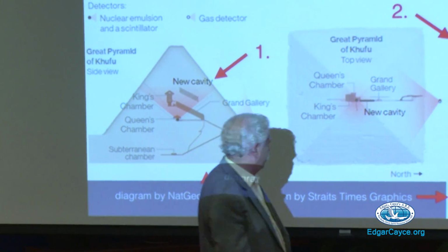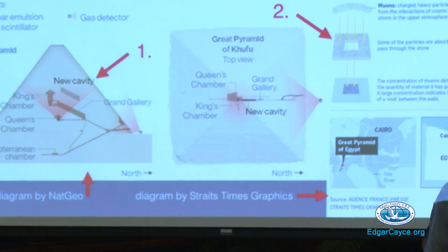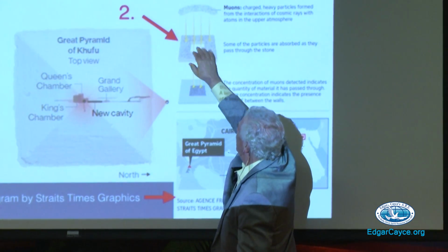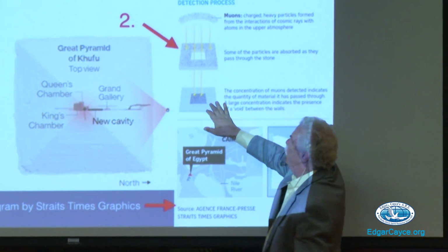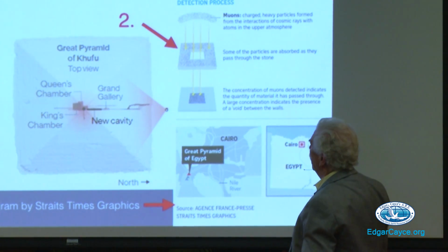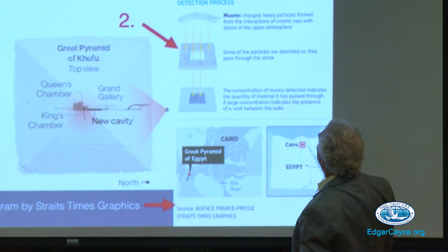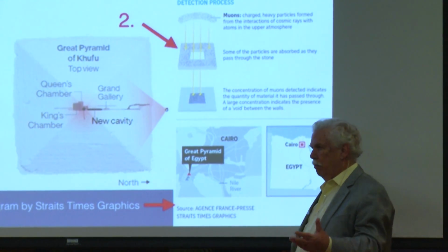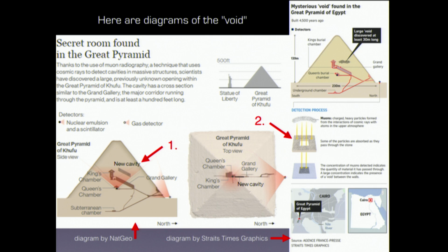Now, if you come over to this slide created by Straits Times Graphics, you can see muons come in and they hit stone, but if there's an opening, they go right through, and the plates detect that opening because the muons strike the plate in a different manner than if they went through solid stone. Again, you see above the location, it's at least 30 meters, which is about 100 feet long. Some believe it to be 125 feet by 35 feet. And it's generally considered to be above the Grand Gallery. It may even be another gallery, we don't know.